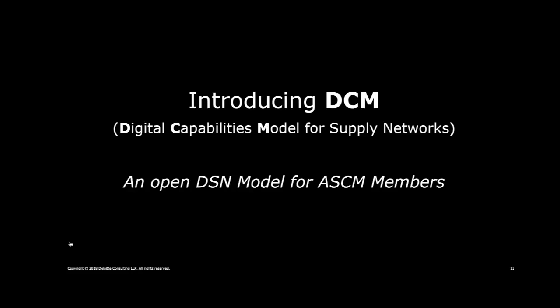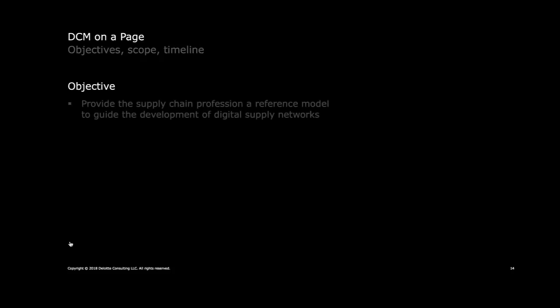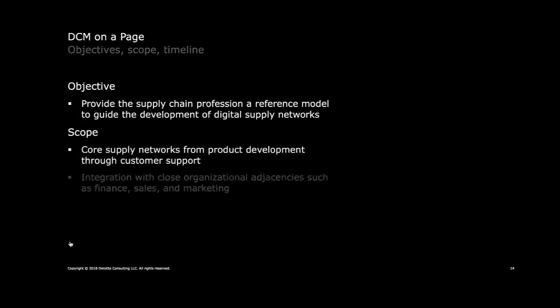And what this is, it's a model for the entire ASCM member community to use in charting the journeys, the roadmaps down towards a digital future. So in summary, I just want to give you an overview of the model and what we're trying to do here. So what's our objective?